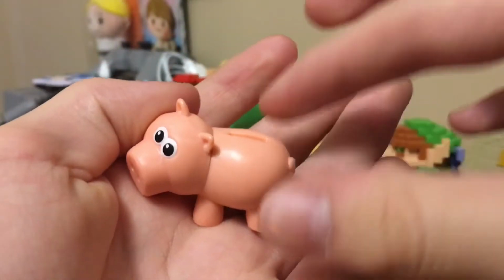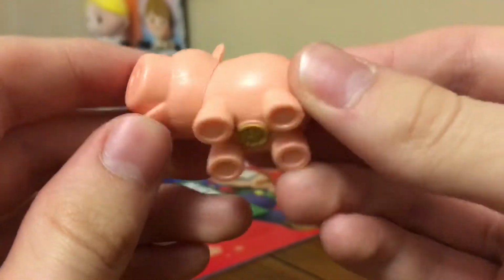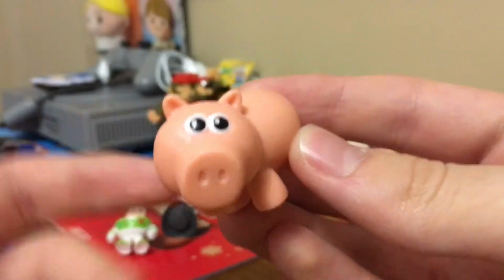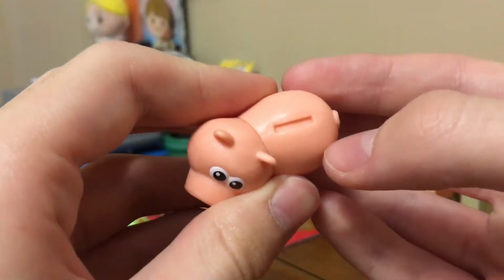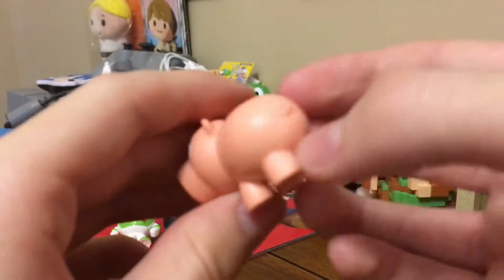Now here's one of my favorites out of them all. It's Ham right here, or Dr. Evil Pork Chop. He's just Ham. You can't actually put anything in here, which makes sense because it's a toy. And the cork doesn't come out, so if you actually did put something in there, you would lose it.